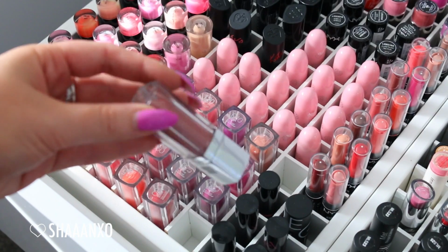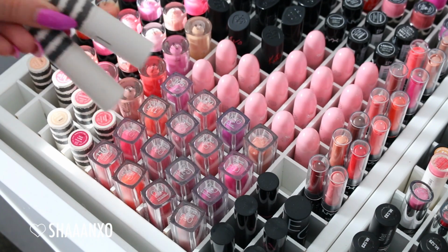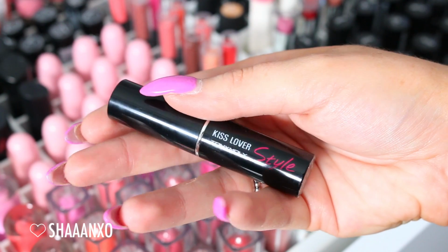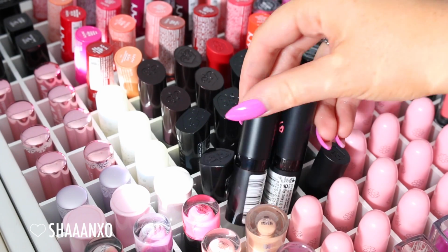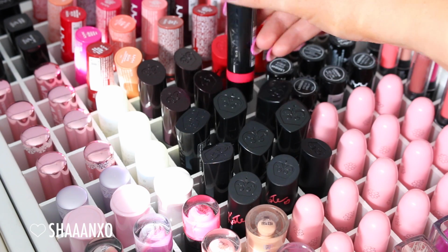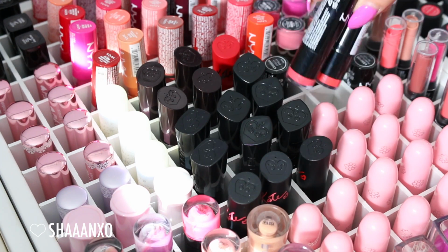Starting to the left, I have some Maybelline lip glosses, I have some Topshop lipsticks, and then on the other side I have some of my favourite Korean brands, like Leo Ellie, Tony Moly, and I've got NYX High Voltage lipsticks, some Dragonberry, I've got heaps and heaps of different Rimmel lipsticks. There's a few different lines of Rimmel lipsticks here, like the Kate Moss ones and some others, and then over here I have some more NYX lipsticks.